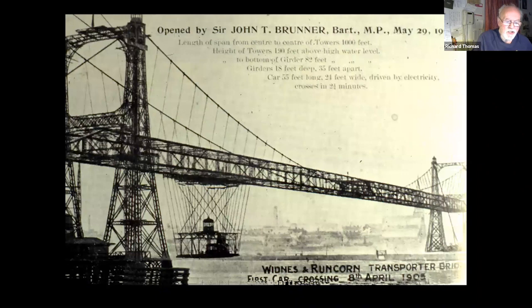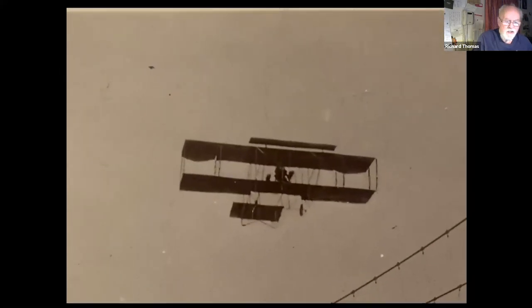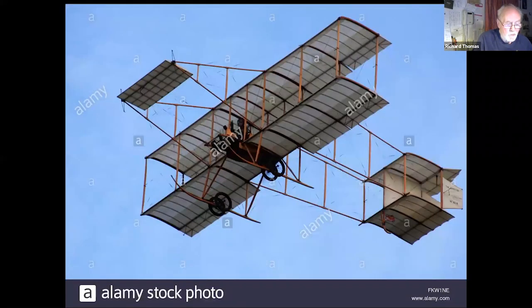This postcard marks the official opening of the Runcorn Transporter Bridge on the 29th of May 1905. And here, the postcard with an early aeroplane, but is it genuine? Or has it been added in the studio? I don't know. Is it painted in? It does bear a remarkable resemblance to this 1910 Bristol box kite. Thank you, Alamy, for that.